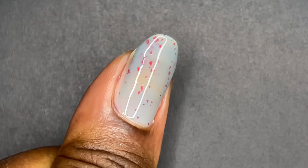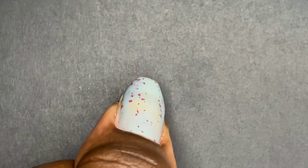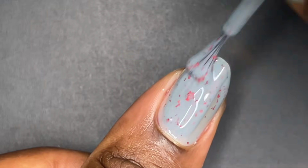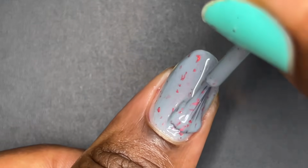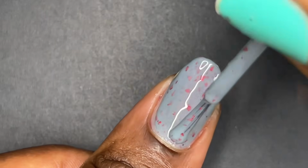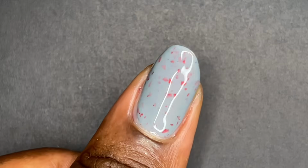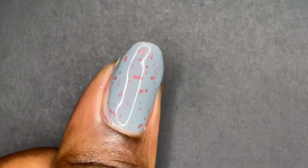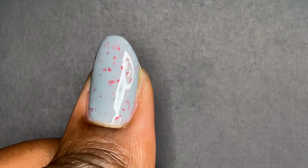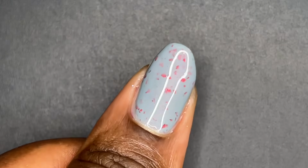I thought it would on first application, but it stayed put, and I just love the addition of the red shard glitters in there. It's incredibly unique. I also really love the base color because it's this cool toned gray with just undertones of blue. I think it's so good, and I love gray nail polishes. They do not get enough love, but gray polishes with a twist, you will find me there.